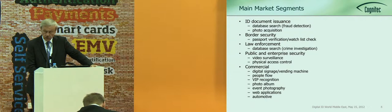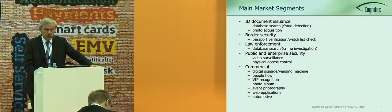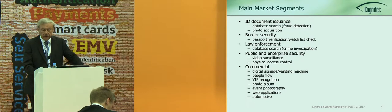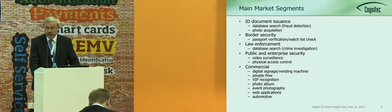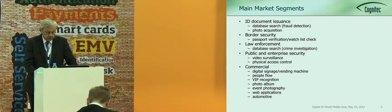Third area is law enforcement. Typical use case is that the law enforcement agency has a photograph of a suspect person or a video clip of a suspect person, wants to identify that person. So we supply tools to compare that photo against their criminal database in order to find matches in the database to identify the person, which is the same application that you use with fingerprint as well in an AFIS system.